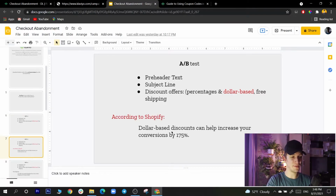It's this crazy one. So, according to Shopify, dollar-based discounts can help increase your conversion rate by 175%. I didn't cap. So use dollar-based. Go test it. Everybody using discounts, go test dollar-based discounts. I mean, dollars off, right?